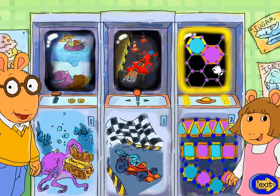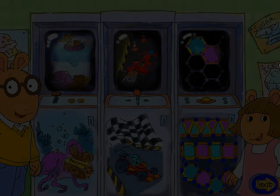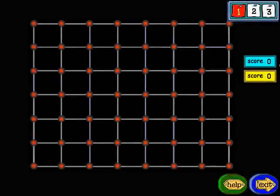Should we play some more games? This looks fun. All you have to do is fill in the last line of any shape. My lines are orange and your lines are green. If my orange line finishes the shape, I get a point. If your green line finishes the shape, you get the point. The one with the most shapes wins.